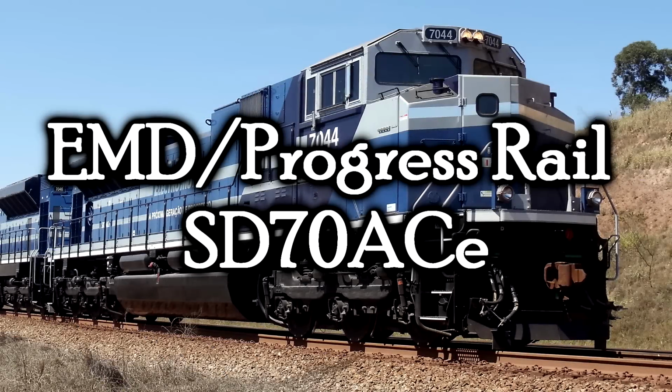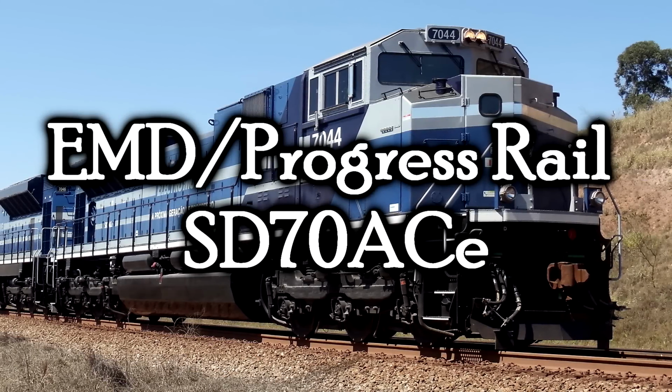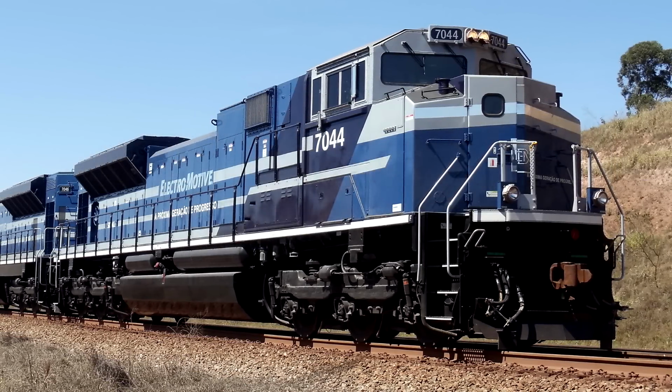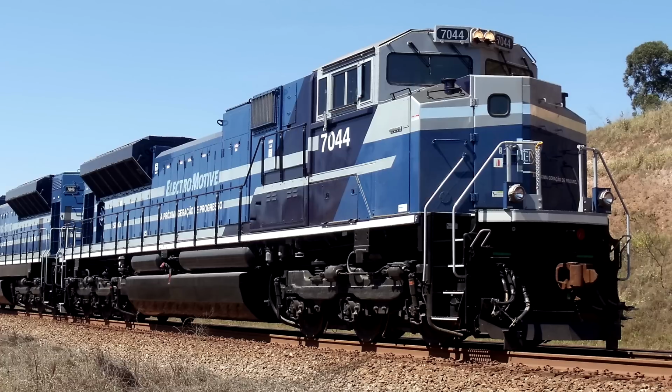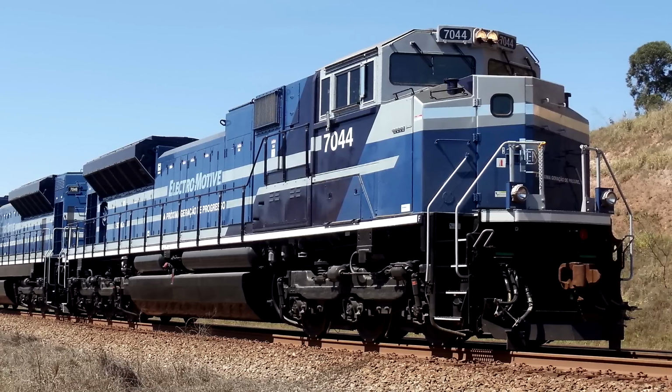The EMD/Progress Rail SD70ACe. Boy, howdy, that designation is a mouthful. I'm just gonna call it the AC. I think that'd be easier to say, in general.